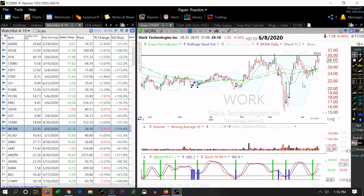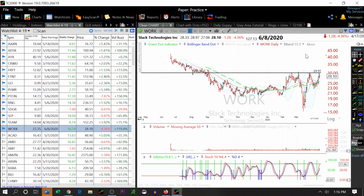And lastly, we've got WORK, which has been hitting this area of resistance right here a couple of times, so I want to see a move through that on above average volume. And it is pretty far from its IPO price and all-time highs, so please be aware that there will be a lot of supply here of people waiting to sell once they get back to break even. So I want to see a move up with conviction, and that would be an entry signal for me.